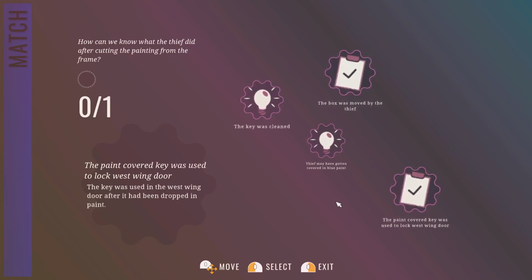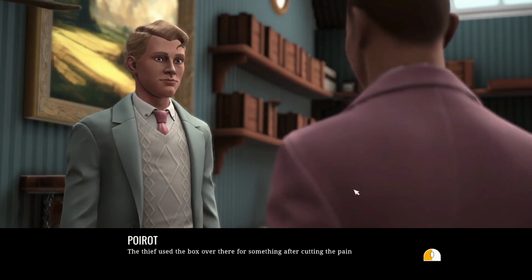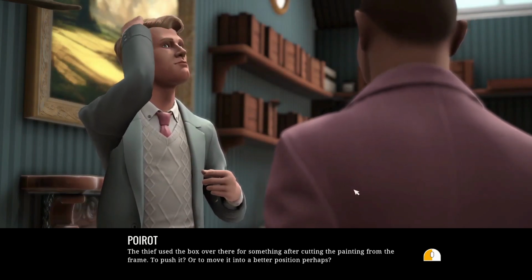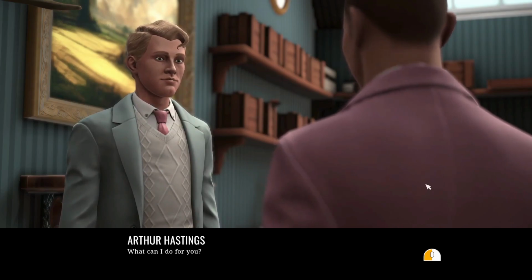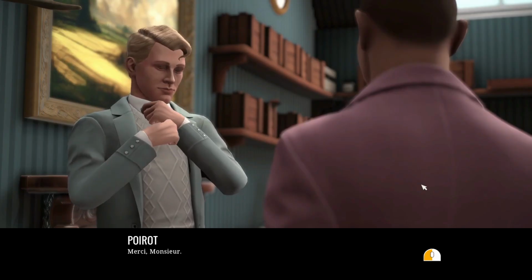The box was moved. The thief used the box to cover something after cutting the painting from the frame. To push it or to move it into a better position, perhaps. What can I do for you? Merci, monsieur. Okay.